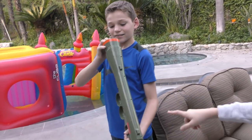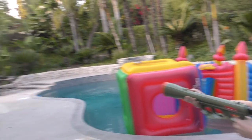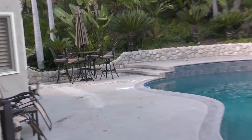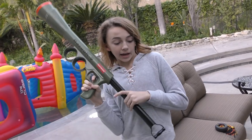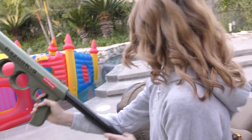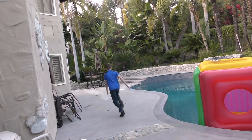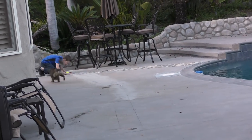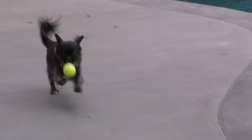Oh! So you can set it to go stronger. Go get it! Hershey loves it. Harley's just sitting here. He's like, what? Yay, Hershey! Okay, guys, if you do get this, just make sure not to point it at anyone because this is powerful and it could hurt someone. Third time's the charm, Hershey. Come on. Let's see if Harley will go. Harley, look! Hershey's like, I'll go. Yay, Hershey!